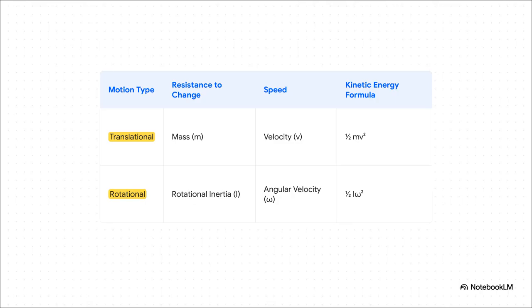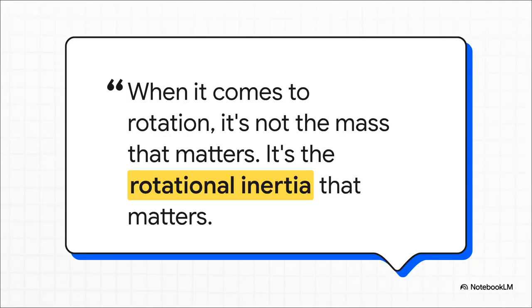So check this out. For regular forward motion, we have mass, right? It's how much something resists being pushed. Well, for spinning, there's a rotational version of that called rotational inertia. It's basically a measure of how stubborn an object is when you try to spin it. And that right there is the heart of the whole puzzle. If these things were just sliding, yeah, mass would be the only thing that matters. But since they're rolling, this other thing, rotational inertia, suddenly becomes the star of the show.